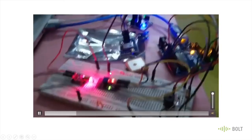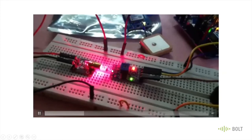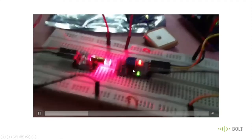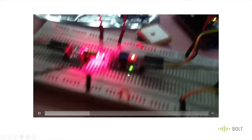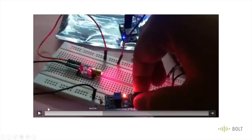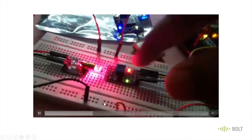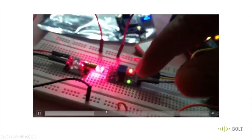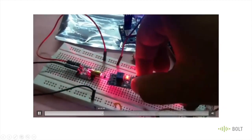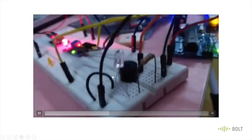Okay, see, the LDR is facing the laser. This is the laser, this is the LDR. LDR is facing the laser. Now, when it is disabled, when you move the LDR, open the door, it opens with it and closes with it, and nothing as such happens. Status LED is off, which means it's disabled.